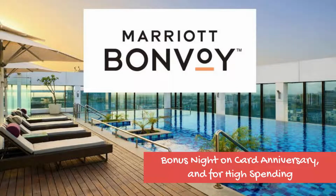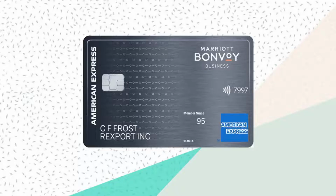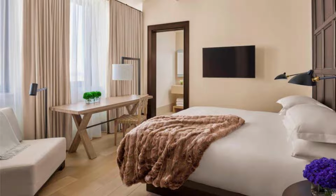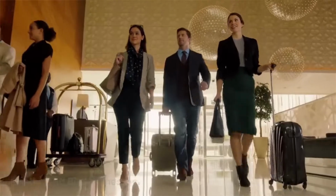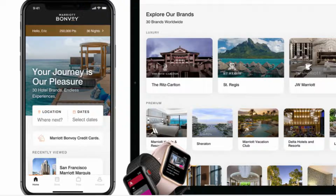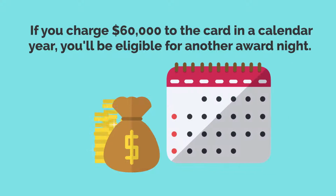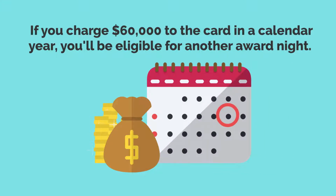Number 3. Bonus night on card anniversary and for high spending. Every year on your card anniversary, the Marriott Bonvoy Business American Express card offers one award night. You can use the benefit on any room that costs up to 35,000 points per night, which is in the middle of the range for standard Marriott stays, which range from 5,000 to 100,000 points per night. If you charge $60,000 to the card in a calendar year, you'll be eligible for another award night.